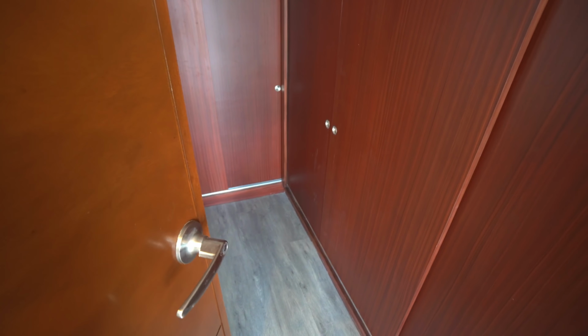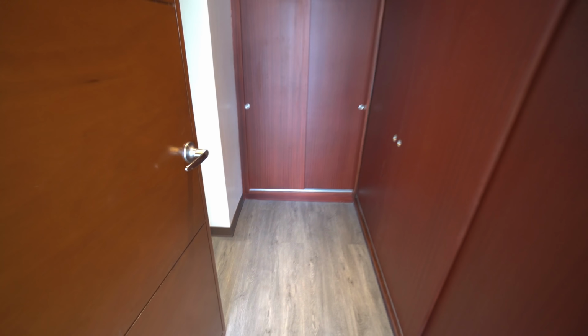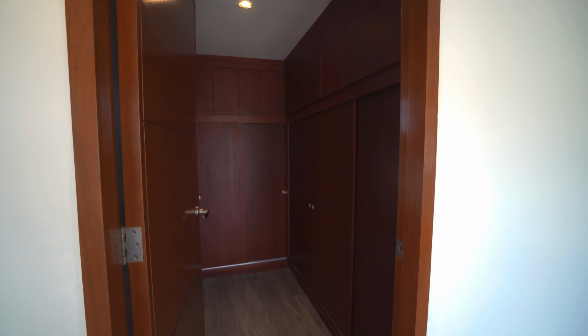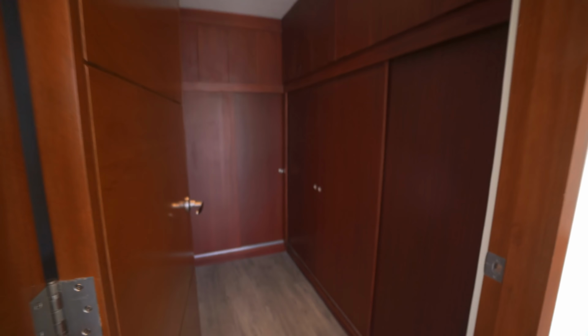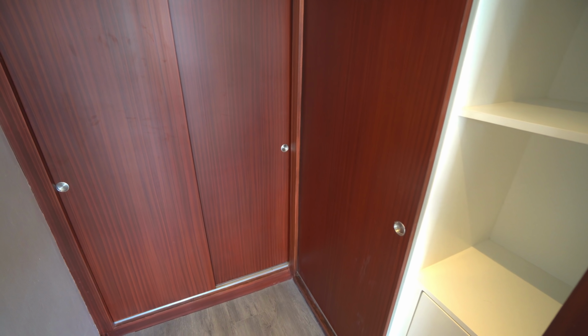So here we have this walk-in closet. So lahat naman yung cabinets nila, magkakamukha yung finishing. So parang may pagka-maroon brown yung kulay, tas kahoy yung ginamit. And madali buksan yung mga sliding na cabinets.